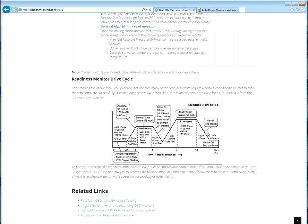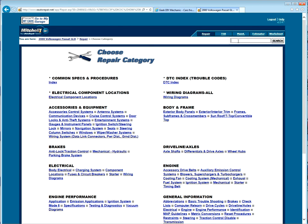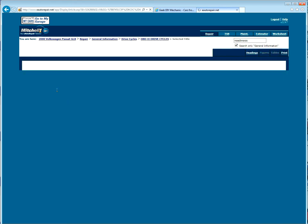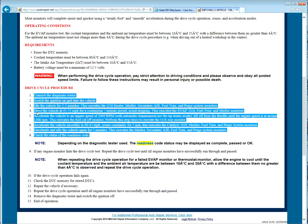What I suggest is, if you're having issues getting one of your readiness monitors to execute, look in your shop manual. I'm using Mitchell Do It Yourself Online, and I'm currently looking at a 2000 Volkswagen Passat GLX. I thought I'd show you what they look like online. So I go to repair, I'm going to type in readiness and drive cycles and OBDII drive cycles. And in here you'll see where they'll give you some examples of what you need to do for your specific readiness monitors or your tests to run.